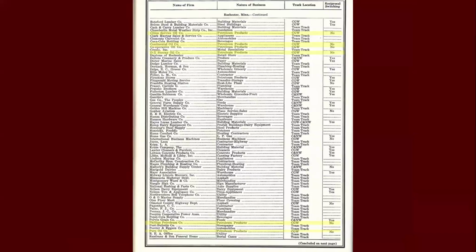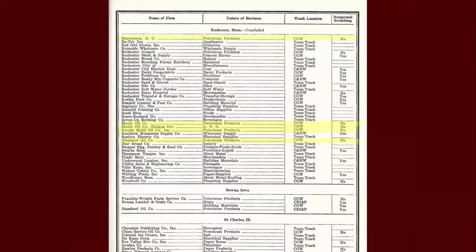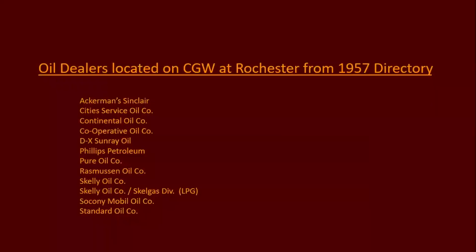I don't know, but indicating that they had no reciprocal switching was a good sign that they were probably not downtown, and they were probably out there at Oil City. Rasmussen Oil, Skelly Oil, you had a Skellgas, which is propane, Saucony, Standard. So you had quite a few oil dealers out there. Looking at that list, I came up with about 10 or 11 oil dealers in Rochester. Now I had to find out which ones were still downtown or located elsewhere, and which were the ones that were moved out to Oil City.